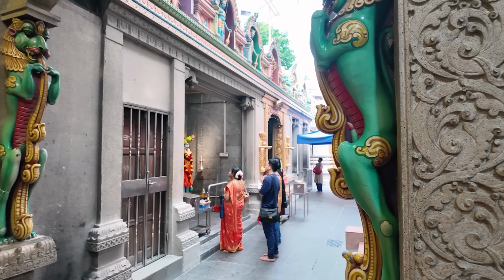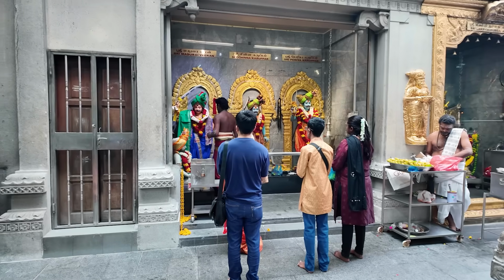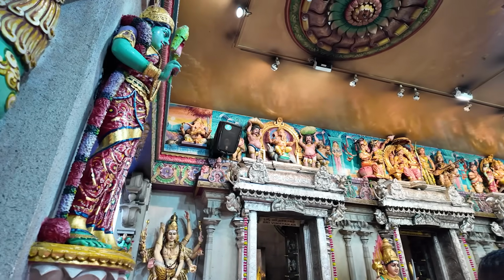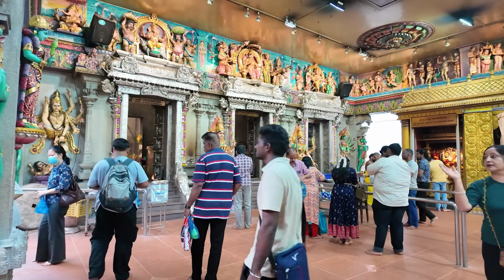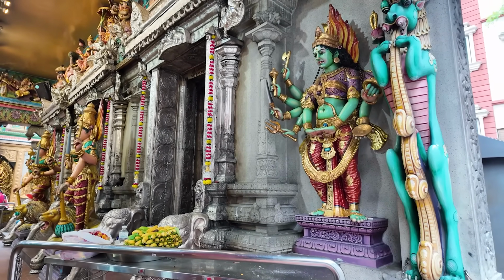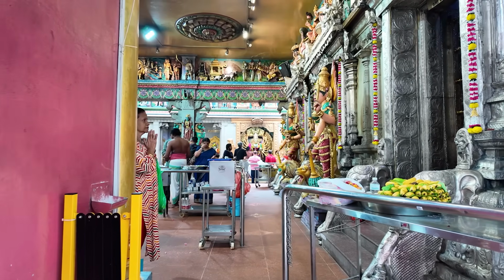During World War II, when the Japanese were bombing, a lot of people came here, and that is because Kali is the goddess of power and destruction, but she is also a protector. So it gave people a spiritual sense of safety, and so many people came here during that time.